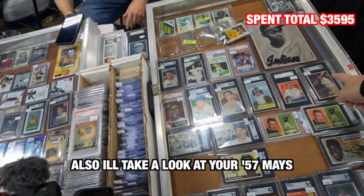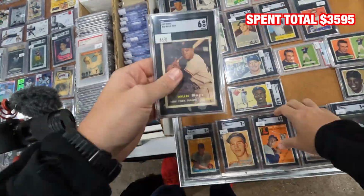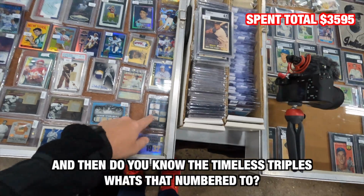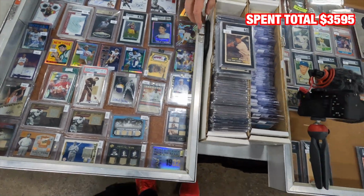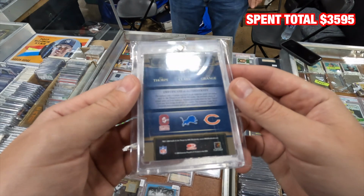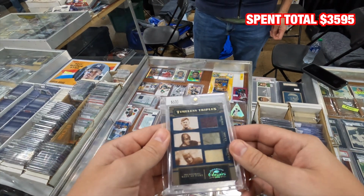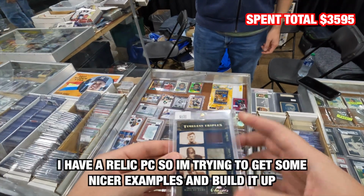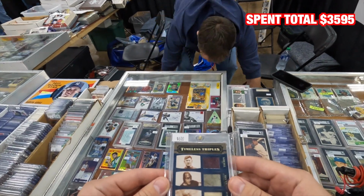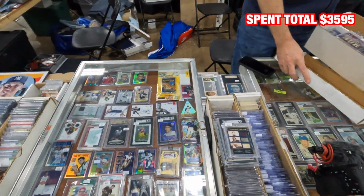Now take a look at your 57 Mays as well as your 54 Ted and Jackie. And then do you know the timeless triples? What's that numbered to? I think 25. 25 on that? 50. Oh, 50. Okay. Do you like it for the fourth, or? Well, 3 iconic football players, so. Of course, of course. I have a relic PC, so I'm trying to get some nicer examples and build it up over here. Hold on. My friend's also looking for that card, so it's a question of whether I'm going to keep that or sell it to my friend because I owe him a little bit.